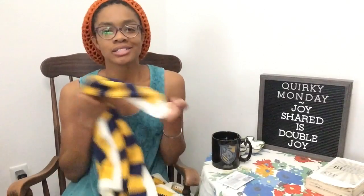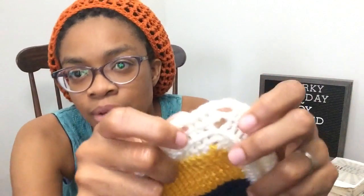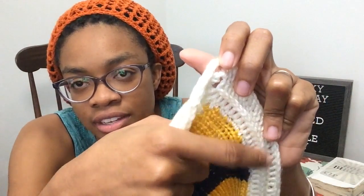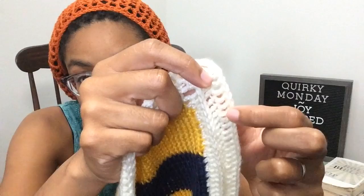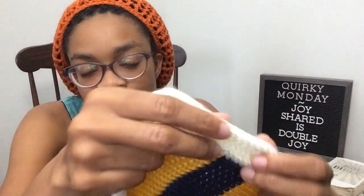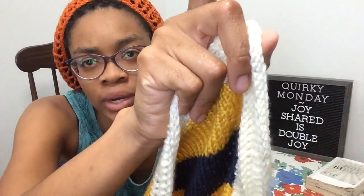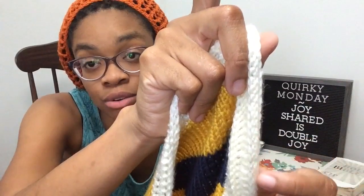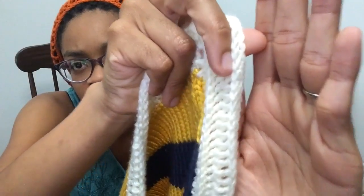I was kind of just fiddling around. I didn't want the edge to be too frilly because the friends that this is going to are having a little boy. So you see what happens when you do the row of back post double crochets, and then like that. It's got a little ridge for some texture. And I really like how when I did the row of back post single crochets, it almost created a fake I-cord looking type dealio. And I really like that.